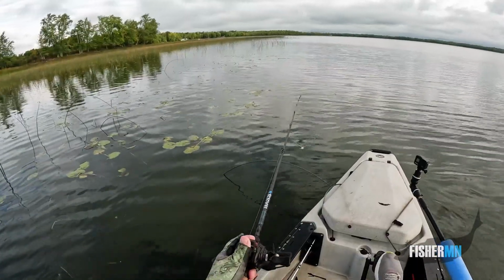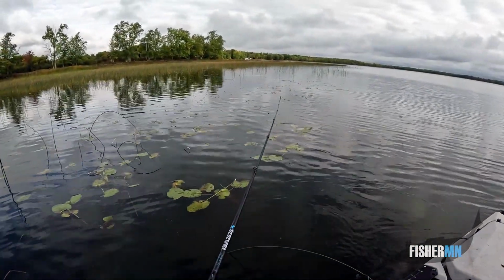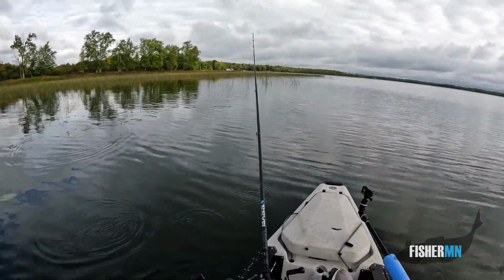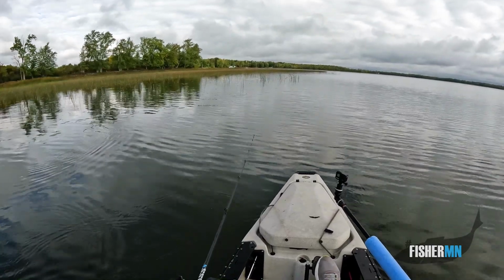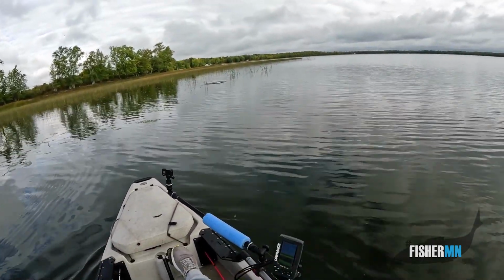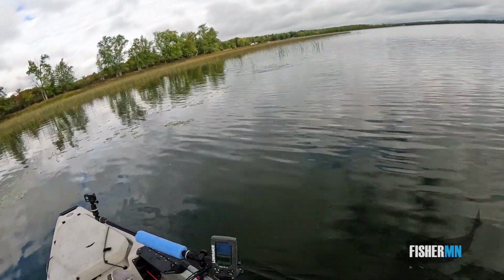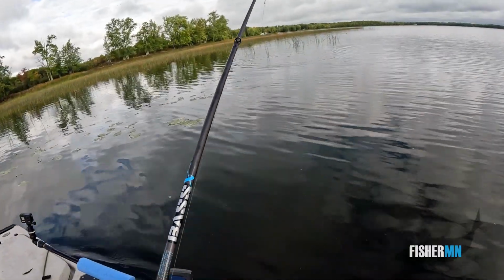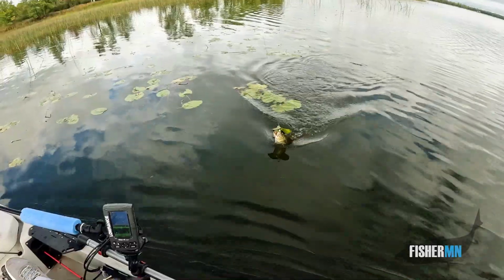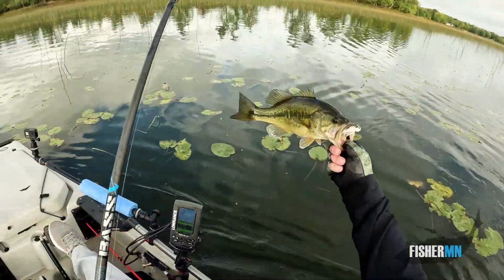It's always good when you start catching them when you change the trailer or any part of the lure to let you know that they're still biting. Oh, that felt better. It's a little bigger one. Not a monster, but a little better. Oh, maybe just a tiny bit better.